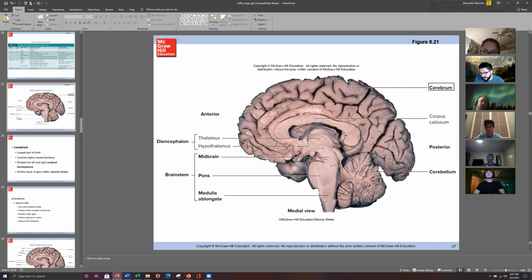Back here in the cerebellum, things that integrate repetitive movements. This big old organ right here does a lot of really, really cool things. Okay. So we've got our cerebrum up here, posterior, anterior side.